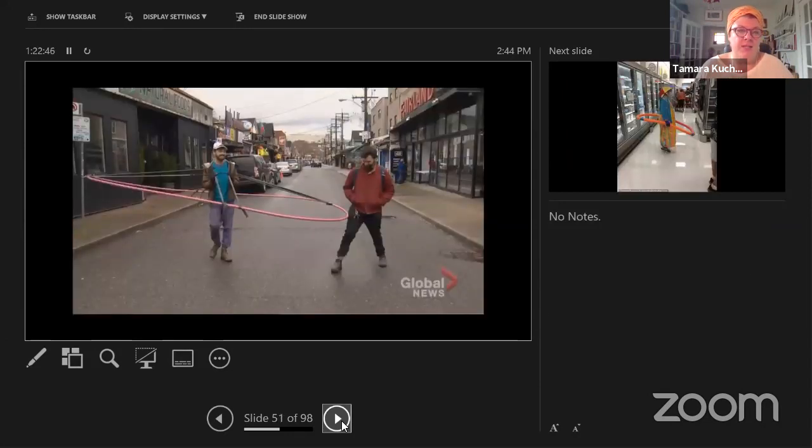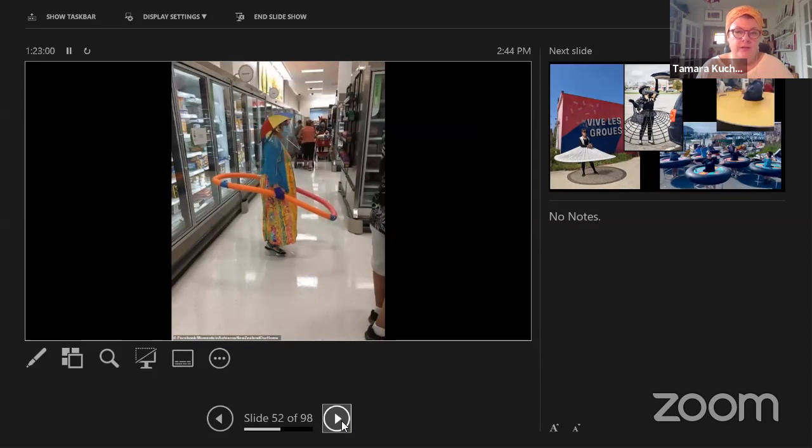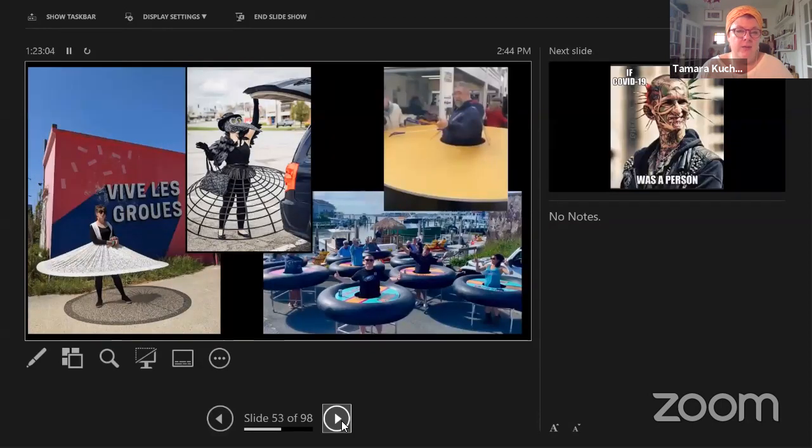And these are just some early examples of people using a hoop apparatus to demonstrate physical distance and how to keep your 6 feet away. This woman is using pool noodles in a store. And here we have other examples: this woman on the left has fashion physical distancing skirts that are made with lace to help keep your distance.